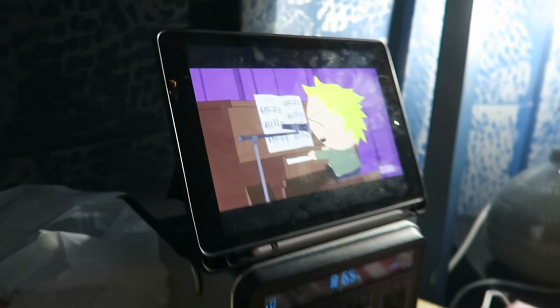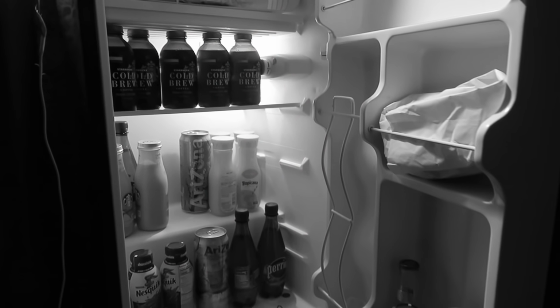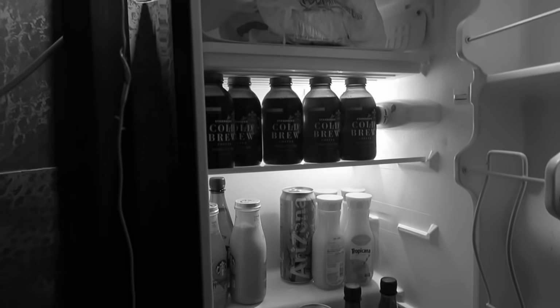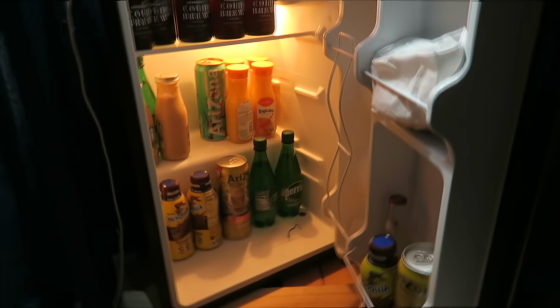Same noodle. We're currently enjoying some South Park while also eating our vast amount of food and enjoying the array of drinks we just have available here in our fully functional mini fridge. We got the cold brew on top, we got the orange juice in the middle. You need to hype it up, dude. Hey, we got Arizona, and we got Cold Brew.